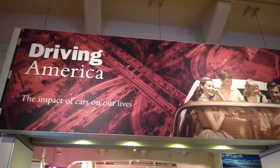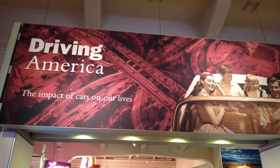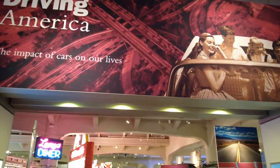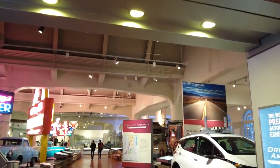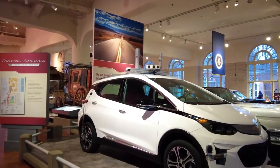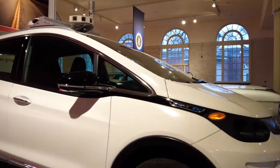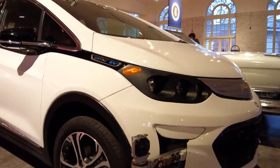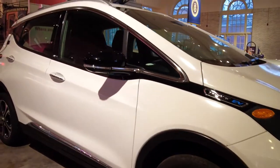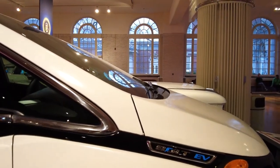Come join us. And as we enter the cars area, you can see this particular spot has a title. It's Driving America, the Impact of Cars on Our Lives. And cars have had a major effect on our lives, obviously. And they've got some unique stuff here, starting right here. An early model self-driving car from 2016. You'll notice that this car has cameras all over it, and they're 360 cameras, so they can record everything around the car. This is also a Chevy Bolt electric vehicle.